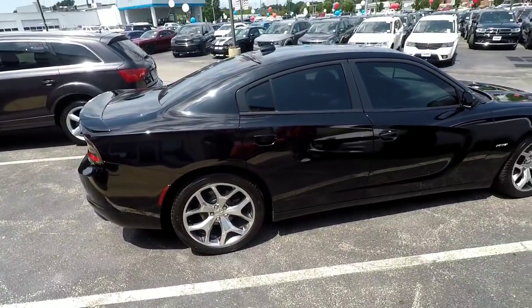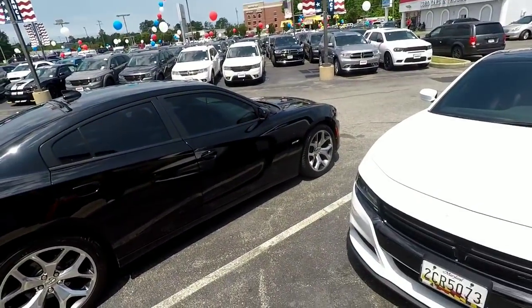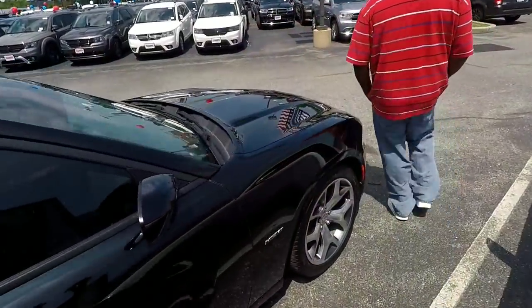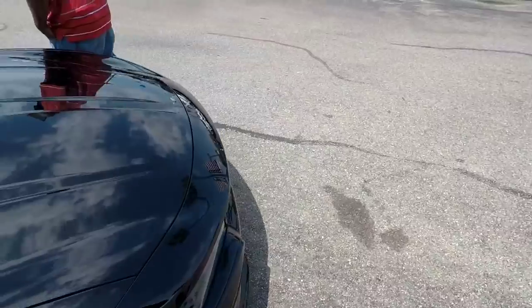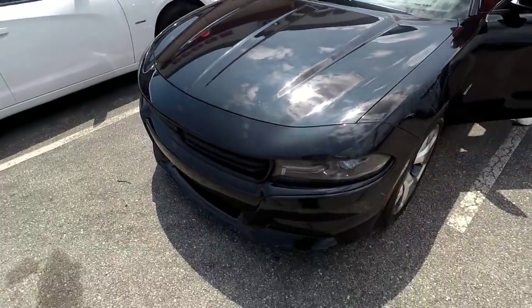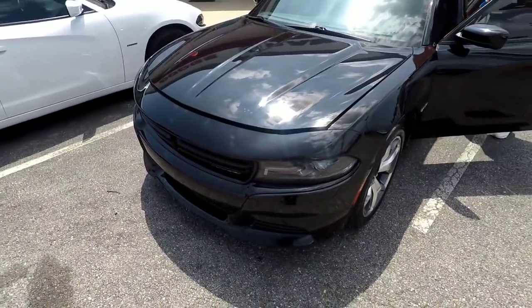Yeah, this joint clean, man. I'm gonna pop the hood for me real quick. Check out the intake. I say you can't go wrong with the RTs either, man. They clean.